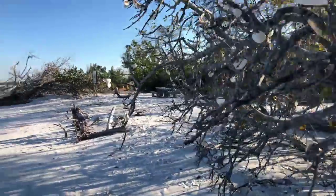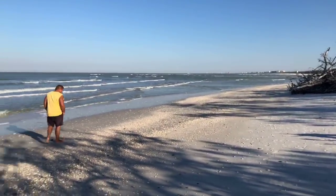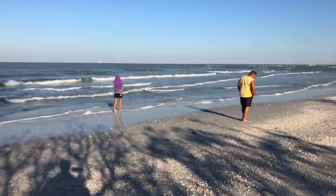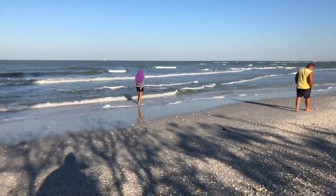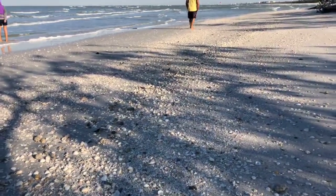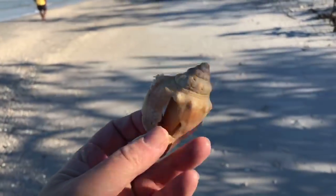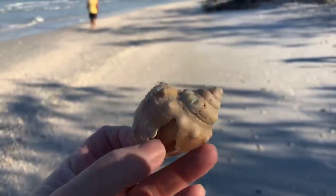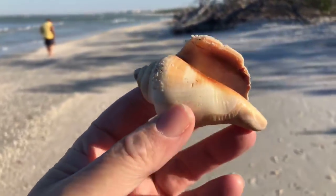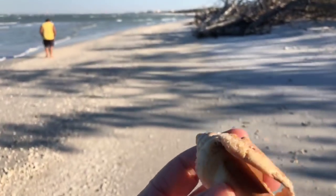Let's take a walk a little further north, check out Wiggins Pass, see if our signal holds up here. There's a whole conch shell over here. That'd be a nice one to hang on the tree. Yeah, there's another tree just up the beach here with some shells on it. Maybe we'll hang this conch on it. It's an old Florida fighting conch.